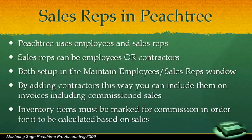Peachtree also has another designation, which is a sales rep. Peachtree actually uses both employees and sales reps, and sales reps can be either employees or contractors, so they can have this kind of overlapping thing. An employee, of course, could also be an employee and a sales rep, so we get that interesting combination. Both are going to be set up in the Maintain Employees and Sales Reps window. By adding a contractor this way, you can include them on invoices and on commission sales, and that's really the important part when it comes to Peachtree.